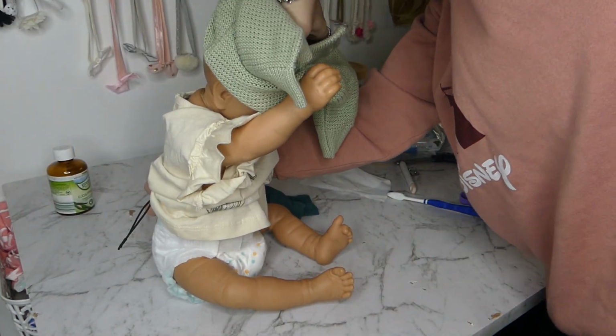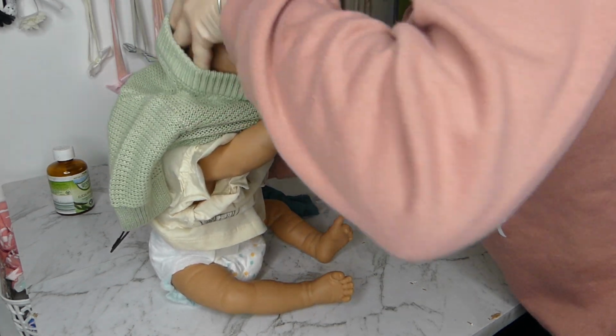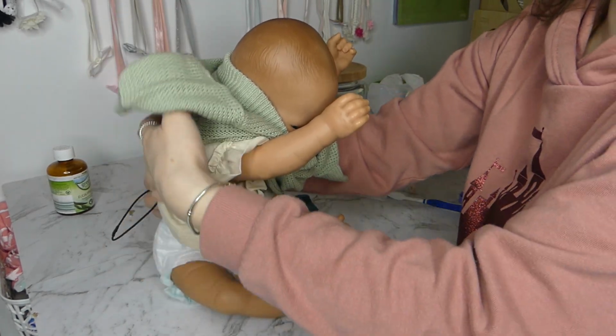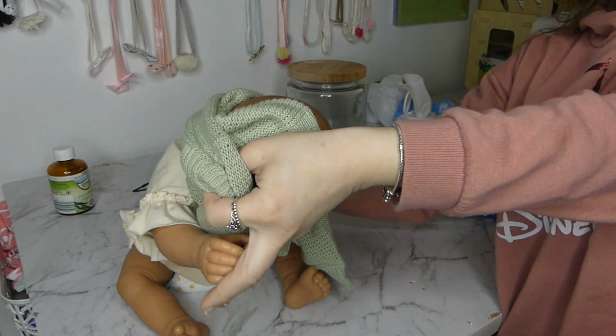How long does this last? Someone said like 30 minutes. Like I said, I have no idea about this baby, so I'm guessing like 30 minutes. I could be holding this here. I don't... It's so awkward trying to dress it at the moment.